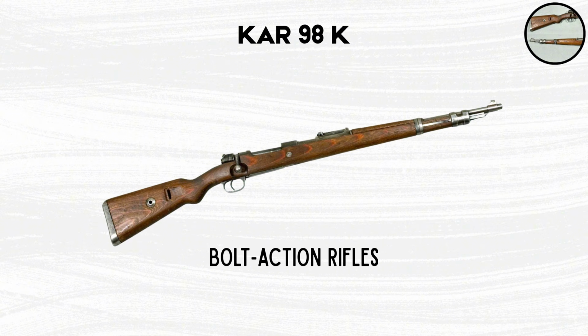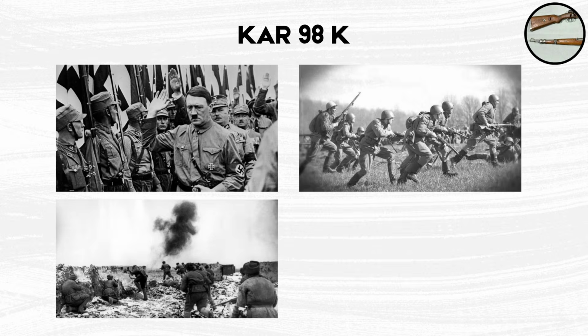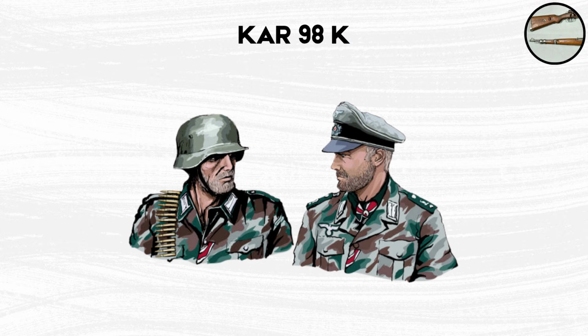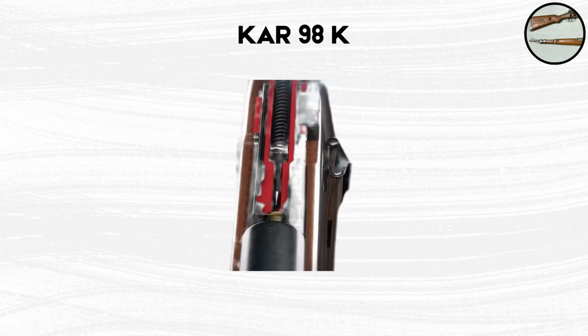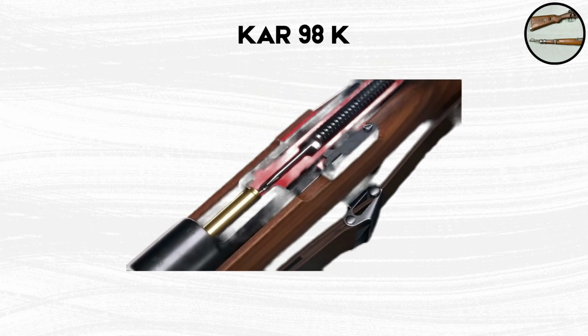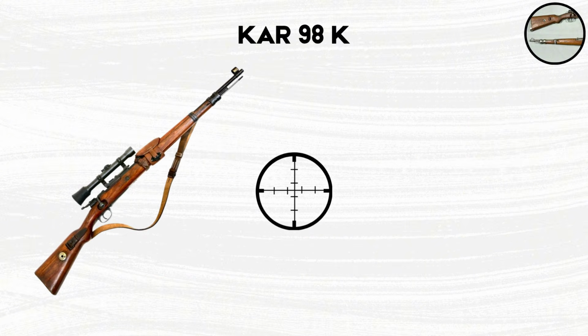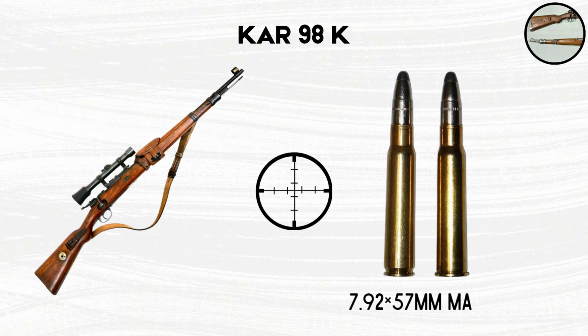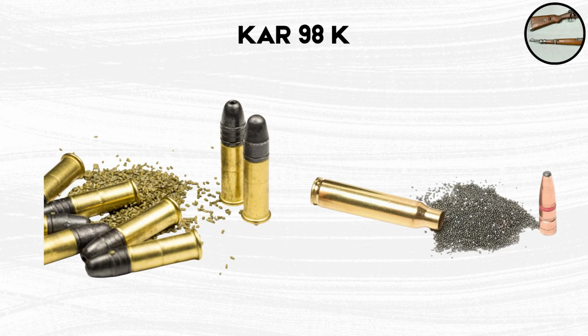Kar-98K. Kar-98K are bolt-action rifles that served as the standard infantry weapon for the German Wehrmacht throughout World War II. They are the weapon of choice for German soldiers in every theater of war, from the Russian steppes to the beaches of Normandy. The Kar-98K uses a manually operated bolt-action system that requires the soldier to work the bolt after each shot. This rifle fires the 7.92 by 57 mm Mauser cartridge that was originally developed in 1888 as one of the world's first smokeless powder military cartridges.